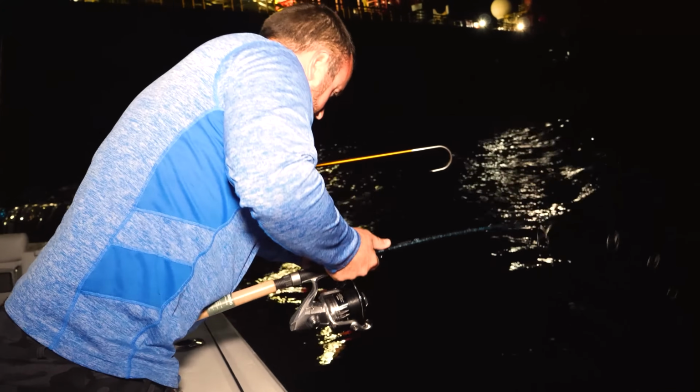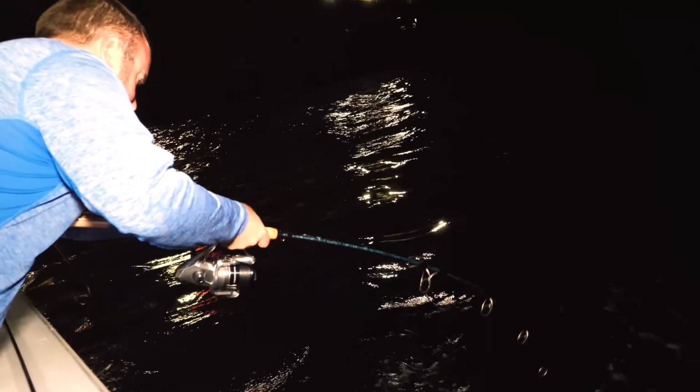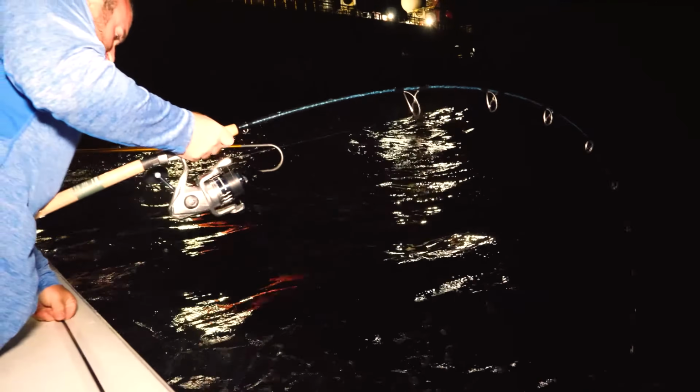There you go. That's all right. He's going up underneath the boat. Stick that rod tip down. There you go. Blaine, you just keep your heading where it is, because he's just doing big circles out and around us here. That's all you can really do.